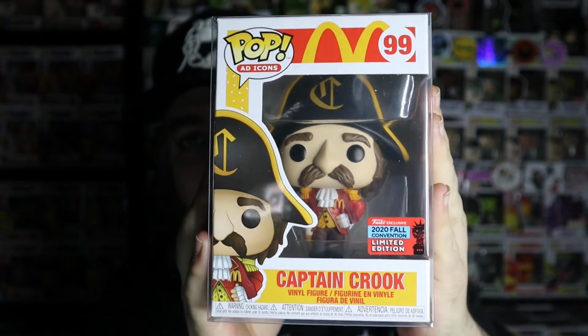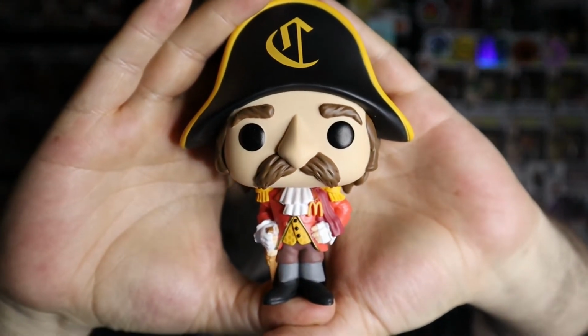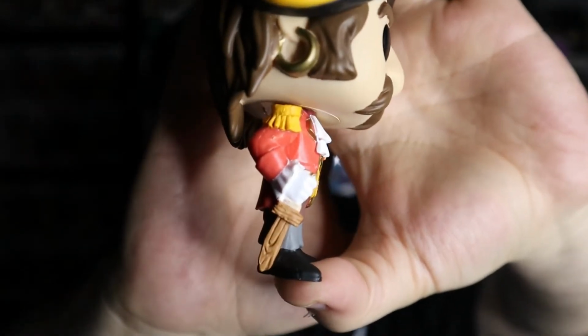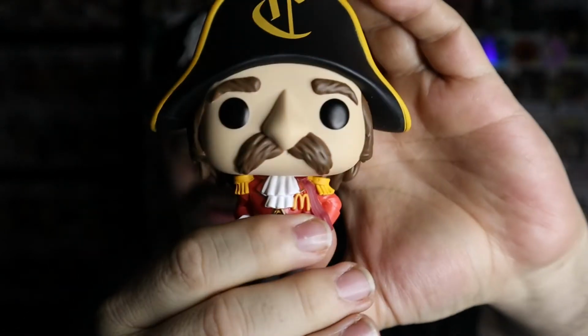But I'm still going to go ahead and pull him out, and we're going to take a look at him. So there you go, guys. That is Captain Crook. Now, my favorite feature on this guy right here is this sword is made out of wood. He has a little wooden sword. That's what he's got right there. I think that's a pretty great feature on this pop. I really like him a lot.